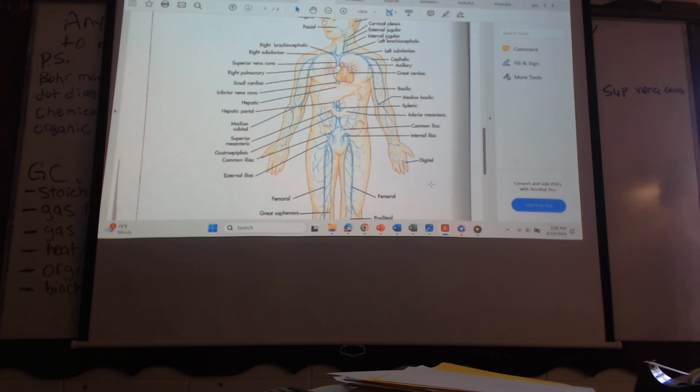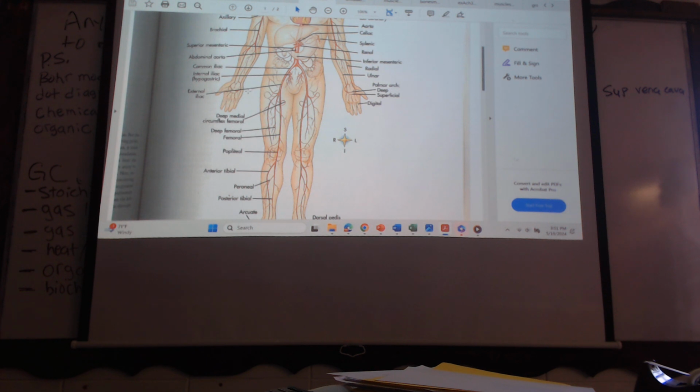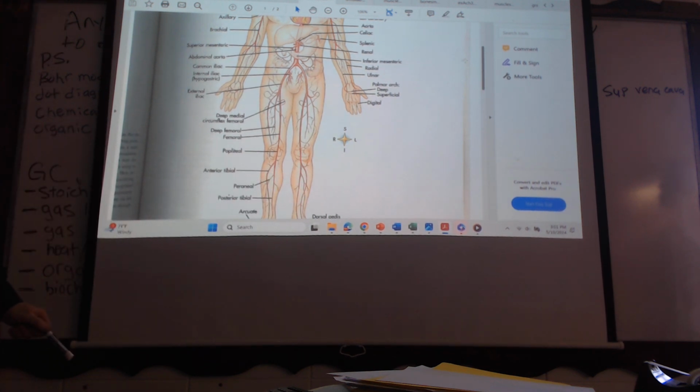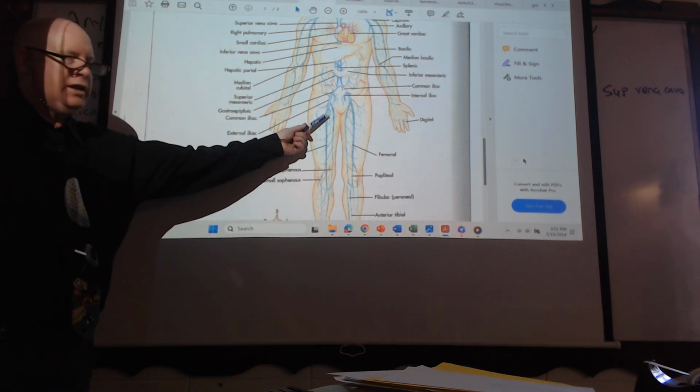Okay. So again, you have to be specific. Are you talking about the external iliac vein, the internal or common iliac vein, or are you talking about the artery? Because you have the same ones. Isn't it the same thing? No, just in name only. Because this is taking blood away from the heart, so it's going down to your legs. These, on the other hand, are bringing blood back to the heart from your legs.